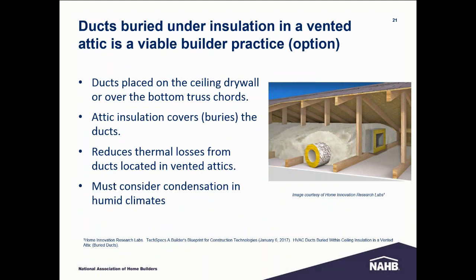So ducts buried under insulation is a viable practice, where the ducts are placed basically on the top side of the ceiling drywall, over the bottom truss chords, we'll say for the trunk line, and then typically the flex ducts or the takeoffs, it could be rigid ducts as well. The takeoffs would be on the back side of the drywall and going to the supply registers, which are typically towards the exterior walls. Although there are some shorter compressed duct runs as a solution, this would work with both of those, whether it's a short duct run or a longer duct run. It would be applicable to both.